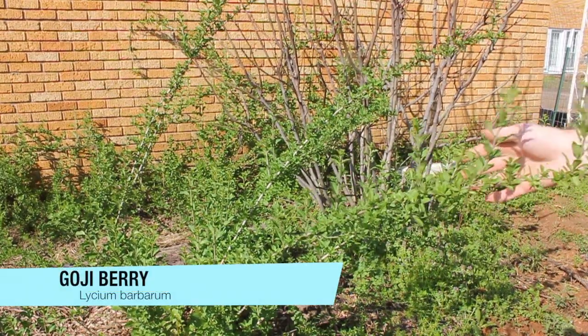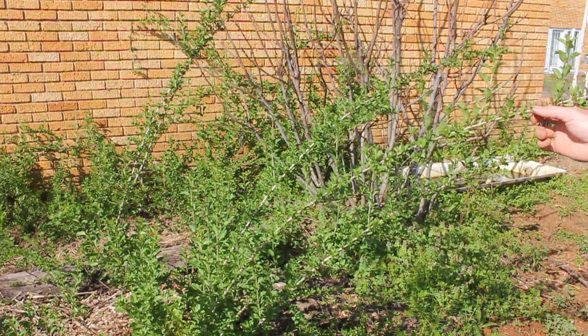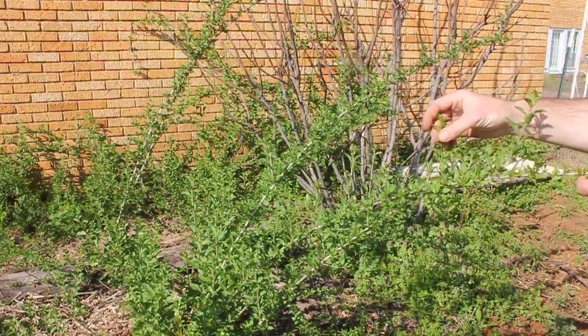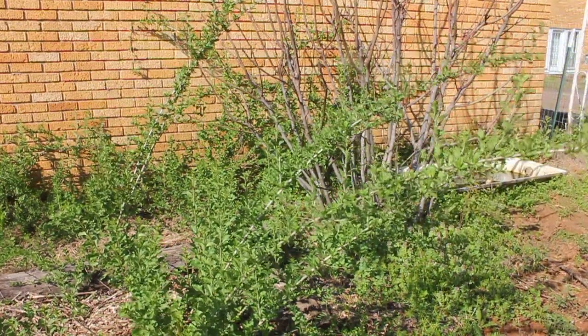I guess we'll call this a bonus one. This is a goji berry plant. Now, goji berries are not something you're going to just stumble upon out in the woods. But if you happen to have one, just so you know, the leaves are also edible, just like the berries. You can pick the leaves off and just eat those. So there's a bonus one for you.